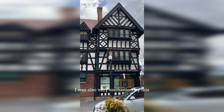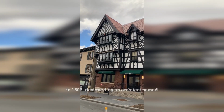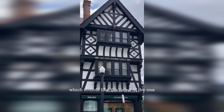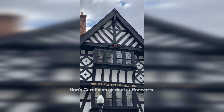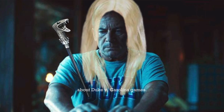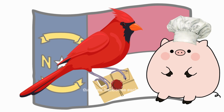I was also very enchanted by this building. It's called Lower Pine, built in 1896, designed by an architect named Raleigh C. Gildersleeve, which sounds like the name of, like, the one North Carolinian student at Hogwarts. Like, he and Lucius shoot the shit about Duke v. Carolina games. A cardinal delivered his letter. He's telling everyone else in the common room that their barbecue sucks.